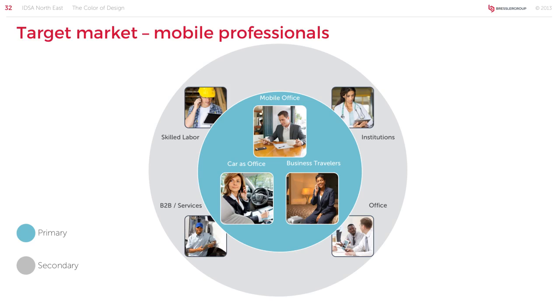For our color positioning tool to be effective, it was essential that we work with our client to define the target market and users. Here, the new range of mobile accessories was to tightly target professionals whose working habits placed high demands on their mobile devices and mobile accessories. The lead target user included business travelers and highly mobile professionals who could find themselves using their car, an airport, or a coffee shop as their place to do business.